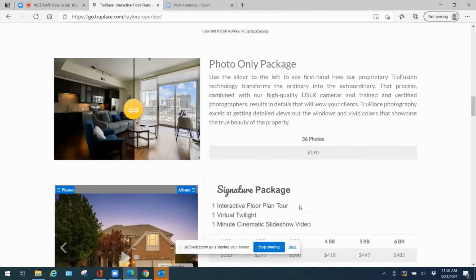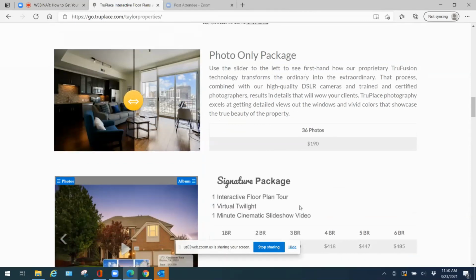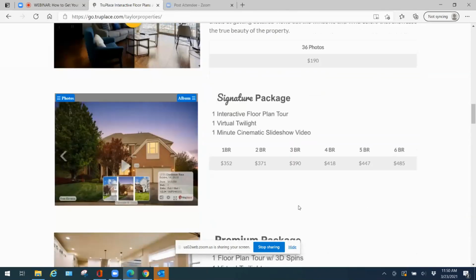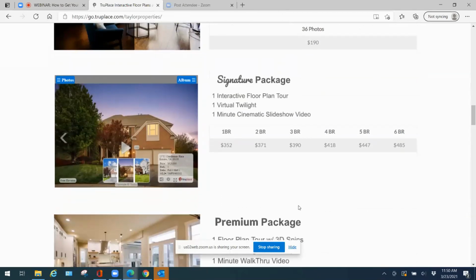You can delegate this to us, and you don't have to worry about buying expensive equipment or videography stuff and doing edits. You can just select a package and get it set up, and lo and behold, you're going to have amazing visuals for your marketing of your property listings.